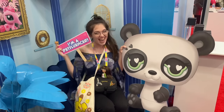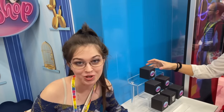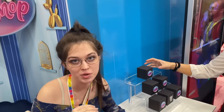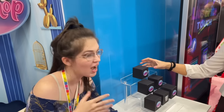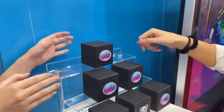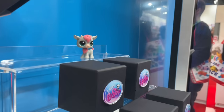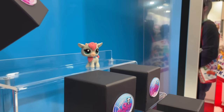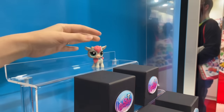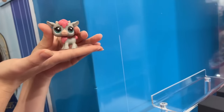Hey guys, so Basic Fun says that we get to unveil one special new Littlest Pet Shop for you guys, so no other Littlest Pet Shops other than what they're on their social media are being posted anywhere. I'm so excited, so come on, let's see. Oh, I get to do it. Oh my gosh. Okay, ready? Oh my gosh. How cute, the little horns. So here is our new precious friend.